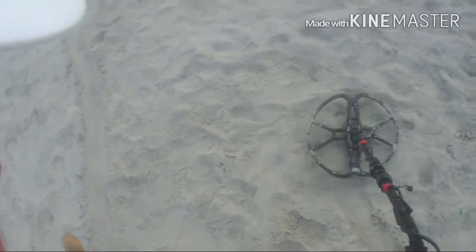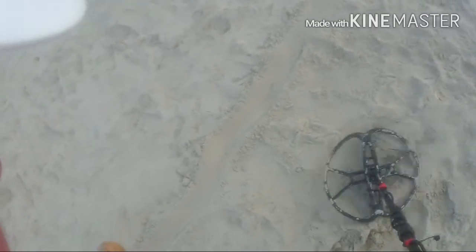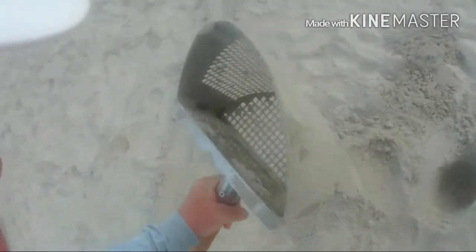I'm not burning the world down up here. Alright, back to it. Just pulled this coin signal out of here. Yeah, that's a bottle cap. I think there's a bottle cap over here somewhere. Right here. Just a penny. It was in between all those bottle caps, so makes me feel good. I was able to separate targets pretty well. All right, back to it.